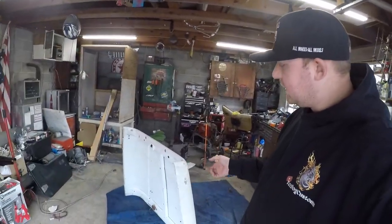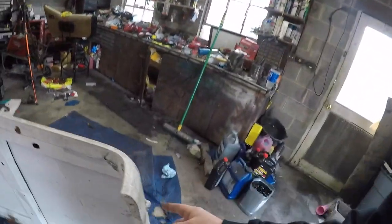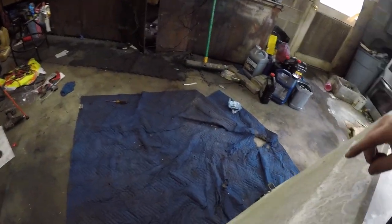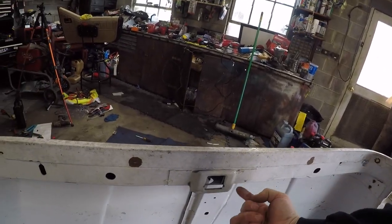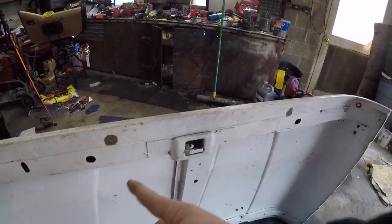I'll be right back. All right, we got the Jeep out, the hood in here. We're gonna take off all the hardware, like the latches. That light is coming off. Don't need that where we're going. Those things are coming off. And then we're also gonna have to cut some of this out under here.